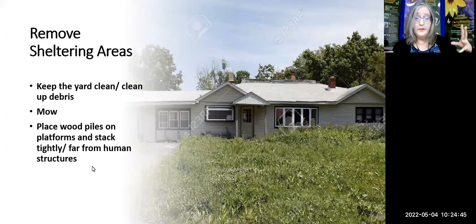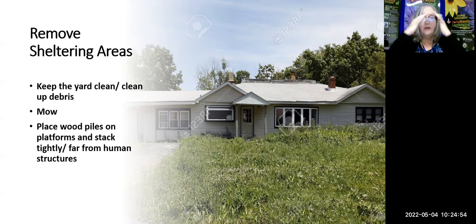If you have wood piles, it's always like the old fashioned picture. You see them stacked against a log cabin or something. Well, here in Florida with termites, that's not something we ever want to do. It's putting dead wood up against our house. Put it further away from your house. And the best thing is to get it up off the ground on a rack and stack it very, very tightly, so there's not as much space in between for things to live in.